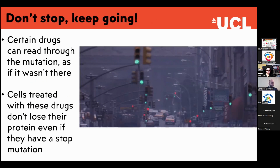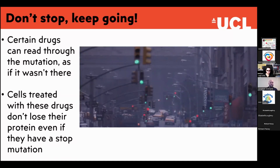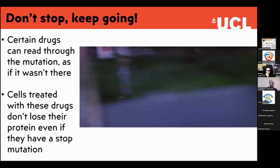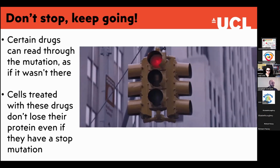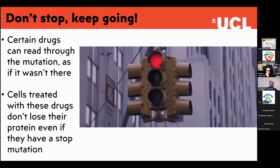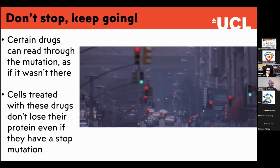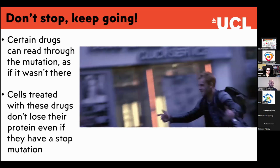But there are certain drugs that can almost hack this system if there's a premature stop signal in the cell. Just like this roller skater in New York City hacking the traffic lights, changing the red to green, there are some drugs that can do a similar thing. They tell all the cell machinery to still make the protein, even if there's a premature stop signal introduced due to a genetic mutation. This means that cells can still produce large amounts of the protein required despite the mutation, and still function as they should.